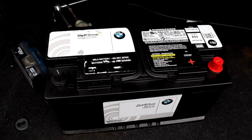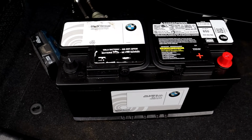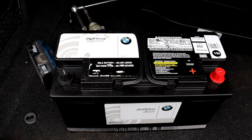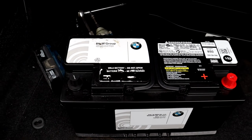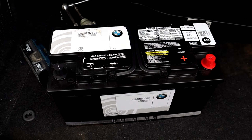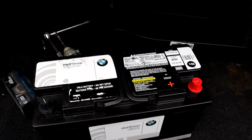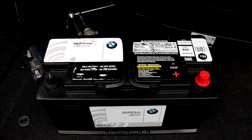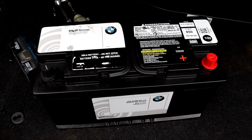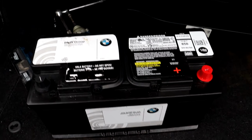I just like to get genuine BMW parts for significant parts like these, because sometimes when you get an aftermarket part, it doesn't necessarily fit or function correctly with the car. So with this, I know specifically that this is for a BMW, and I'll be less likely to run into any sort of issues with it. So that's why I just went ahead and got a genuine BMW battery.